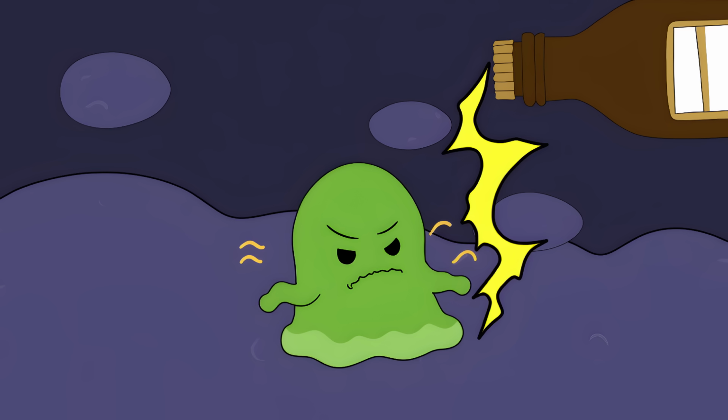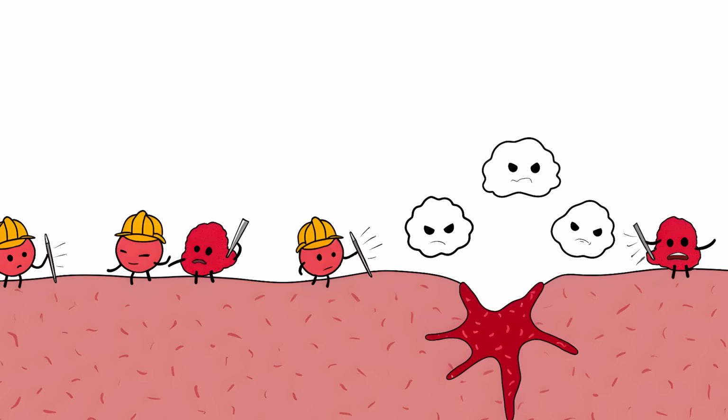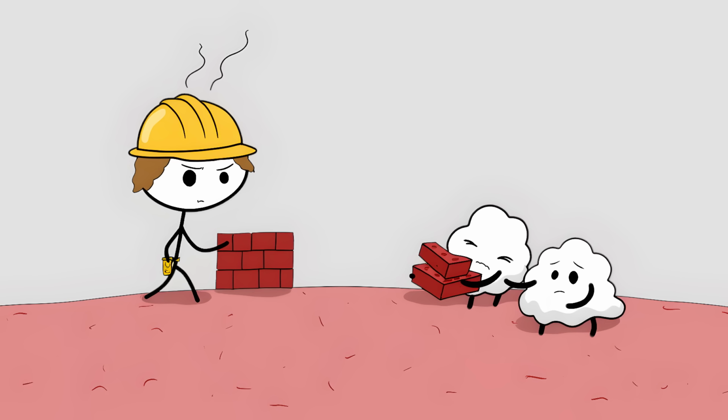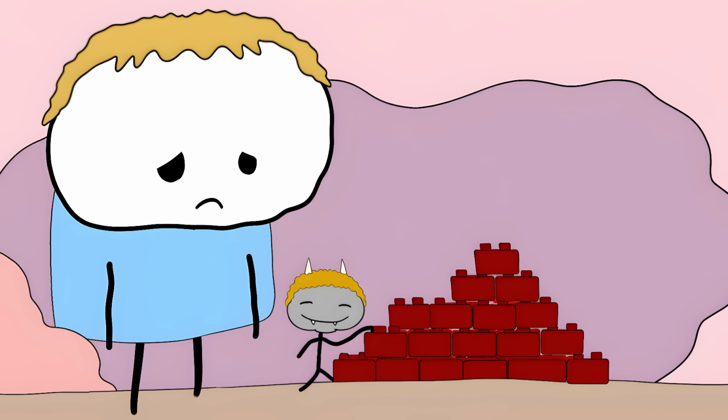The peroxide doesn't just kill the bad bacteria. It also murders all the good cells that are trying to help you heal. Those bubbles are literally ripping apart the cells that are trying to repair your wound. Scientists have found that wounds treated with peroxide often end up bigger and take longer to heal. Your body's natural healing process gets delayed because now it has to replace all those helpful cells that got wiped out. It's basically creating more work for your body instead of helping it.